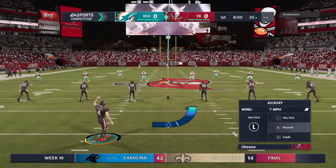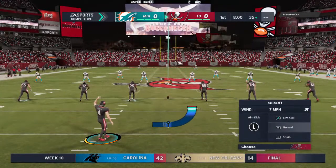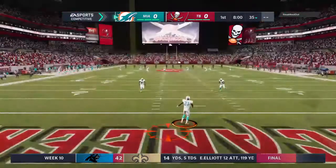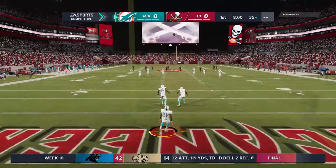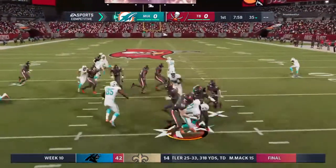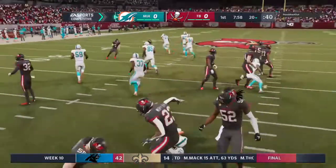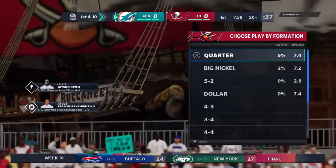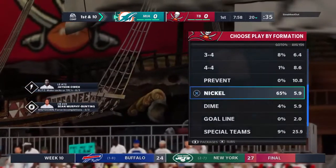Greg Zuerlein set to kick off. The shadow's starting to get a bit longer. Week 10 of the NFL season is here, and we're underway on EA Sports. This will make it into the end zone. And that decision to bring it out ends up not being a good one. Costs him about 5 yards as he's tackled at the 20. 20-yard line.